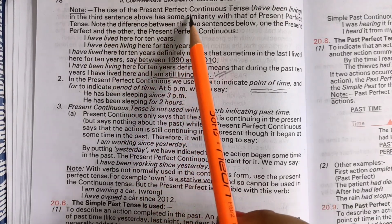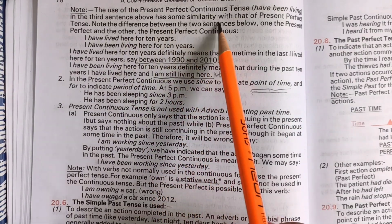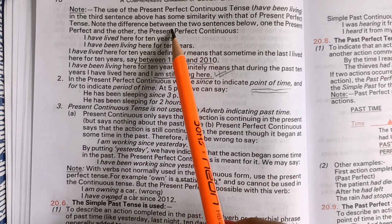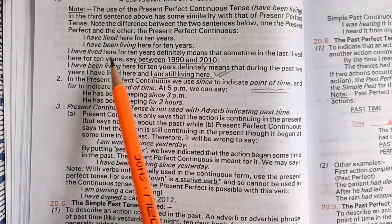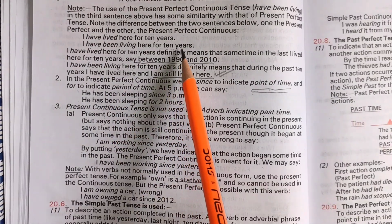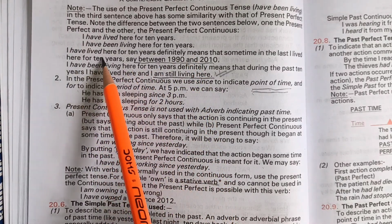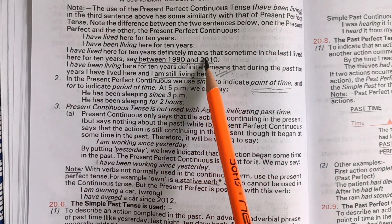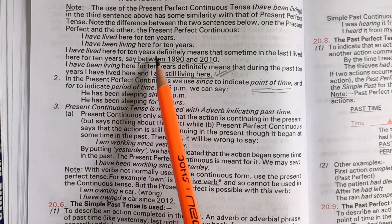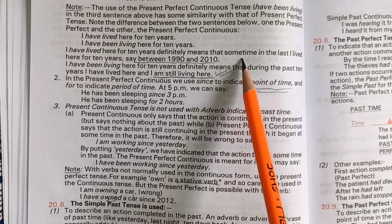The use of the present perfect continuous tense, "have been living", in the third sentence above has some similarity with that of present perfect tense. Now, look at the difference between the two sentences below. I have lived here for 10 years. I have been living here for 10 years. Pretty similar sentences, but "I have lived here for 10 years" definitely means that sometime in the past I lived here for 10 years, say between 1990 and 2010, a period of time.